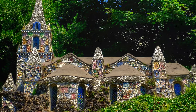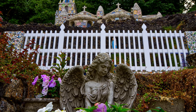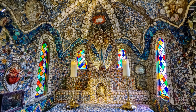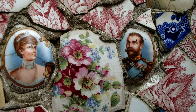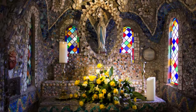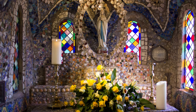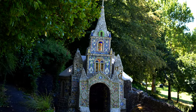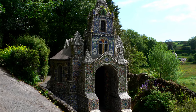The Little Chapel. This is a unique and charming place of worship, built by a French monk in the early 20th century. The chapel is decorated with pebbles, shells, broken china, and glass, creating a mosaic effect. The chapel is said to be the smallest consecrated church in the world, and it has three versions: the original one that was too small for a bishop to enter, the second one that was demolished by the monk himself, and the third one that you can see today.